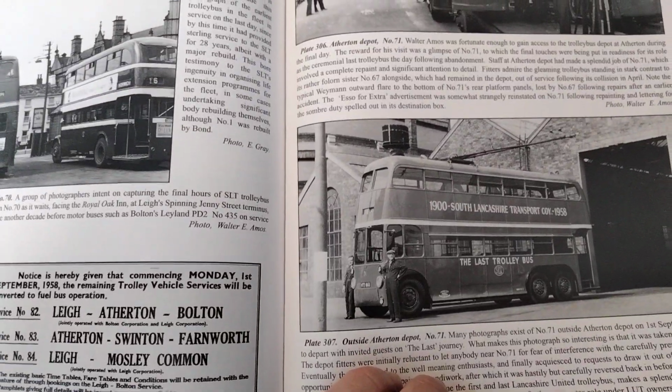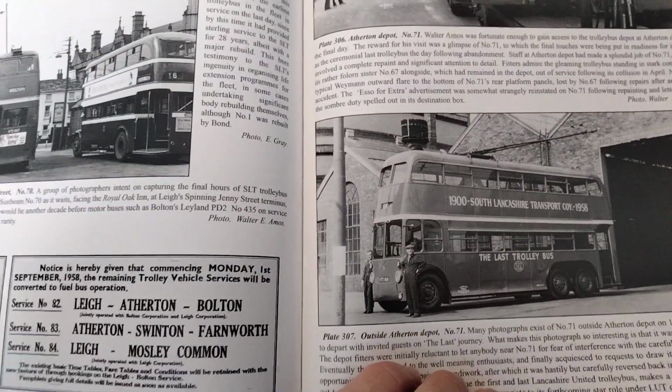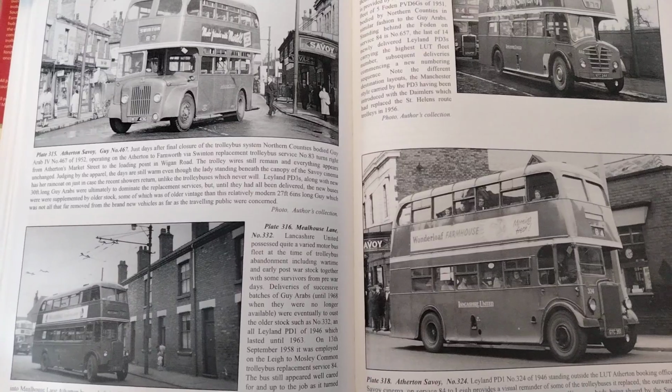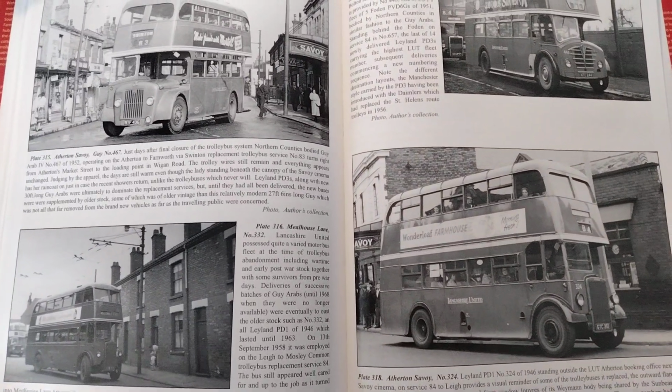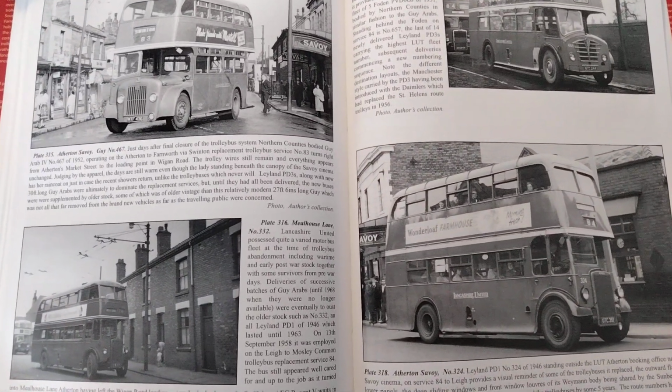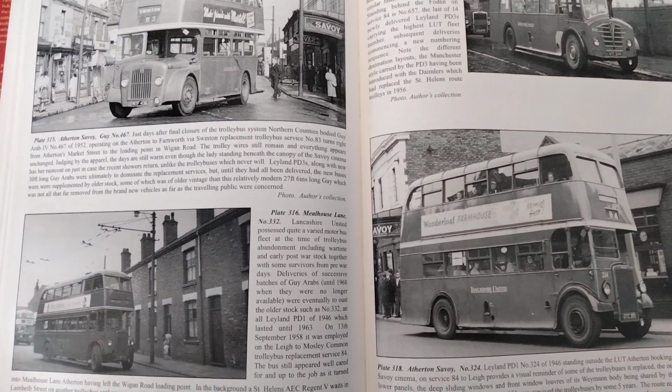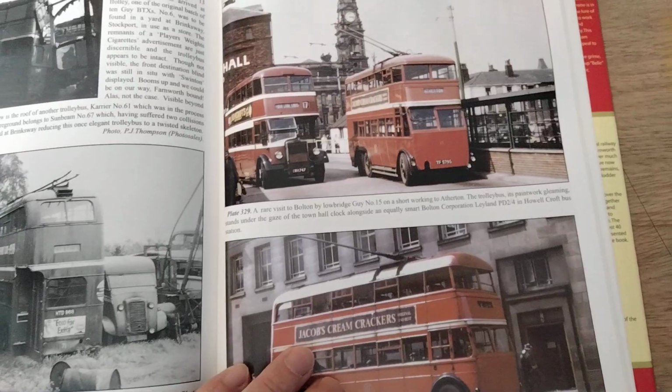And some pictures there of the last day of trolleybus operation in 1958. Then there's a brief section on the aftermath of closure. You can see some of the replacement buses there. As you can see, they didn't always use new ones, they just used anything from the Lancashire United fleet to run on the routes. Then there's a lovely colour section.